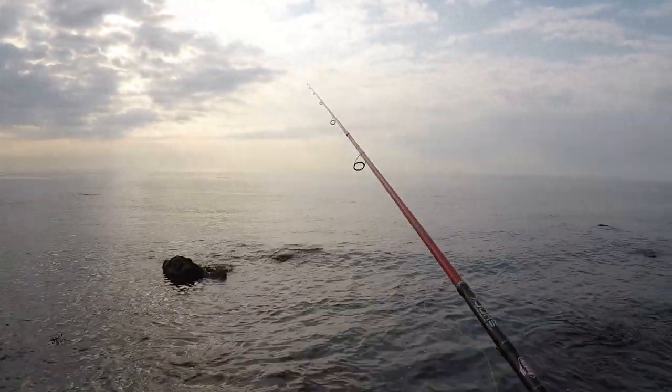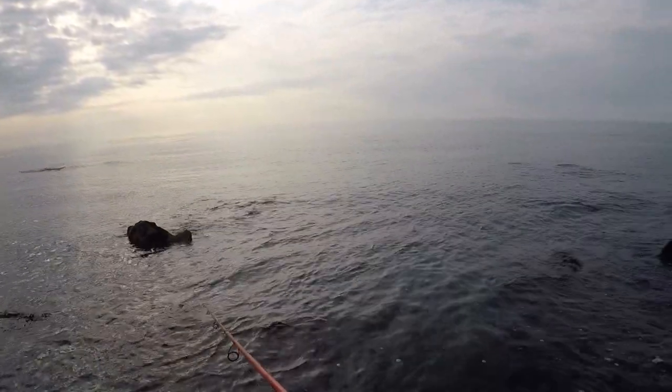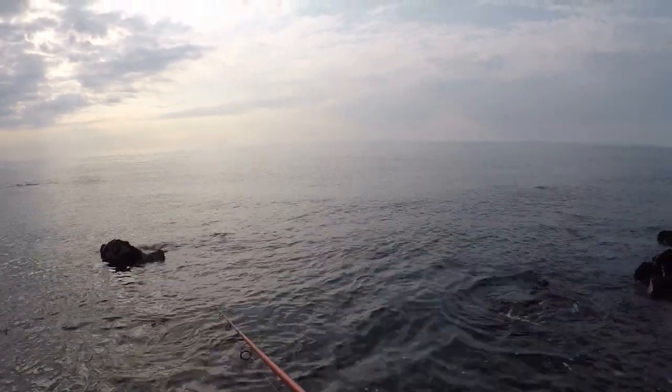I'm just going to try one last one a bit further out, and then I'm definitely changing. But yeah, I think we're in a good spot, to be fair. Well, I'll say that if I catch a fish.